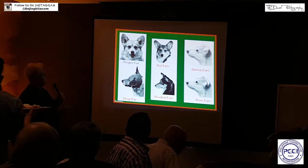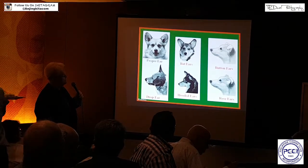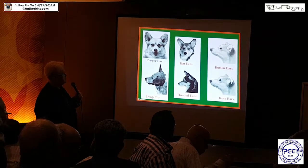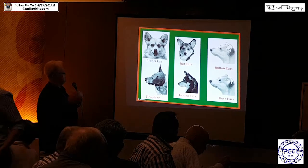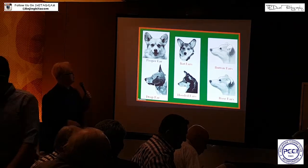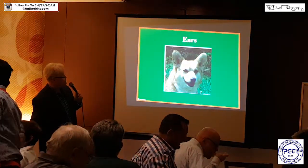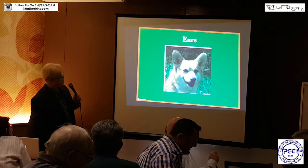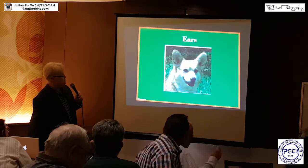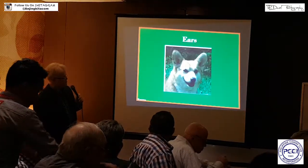Just remember what the ideal was, and you'll know what the deviations are and how they're to be faulted. You know, rose ears, hooded ears, drop ears, button ears, bat ears are all faults. And this is another handsome dog. His ears are a little smaller, but a nice ear. I like big ears, but that doesn't mean that I should interpret it for you, because our standard doesn't want them that size always.